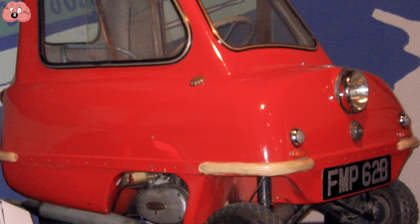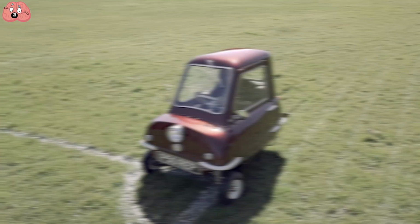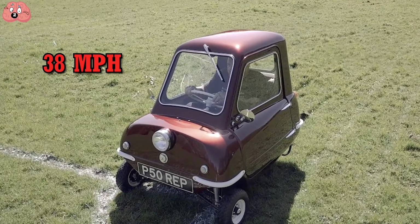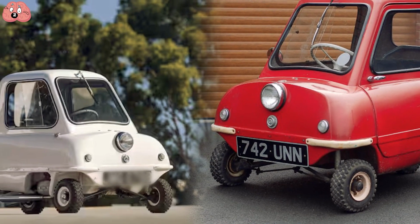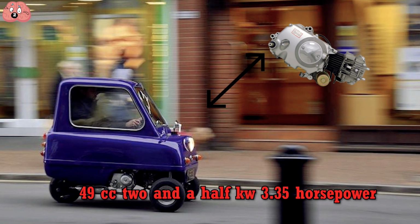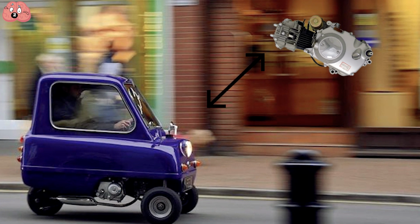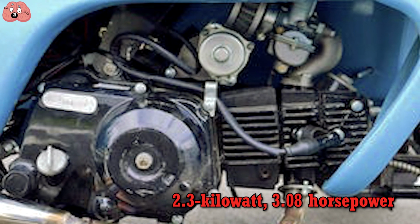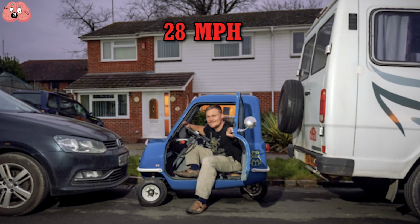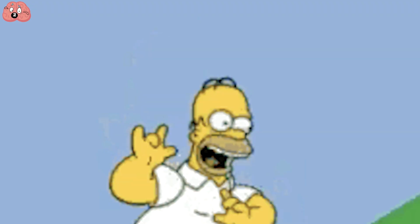The original ran on a DKW 49 cc 4.2 horsepower fan-cooled engine, which produced a whopping top speed of 38 miles per hour. Despite its limitations, it did acquire a fan base, so they released a copy in 2011, but one that runs on a 49 cc 2.5 kilowatt, 3.35 horsepower, 4-stroke engine. Lovers of Mother Earth can opt for the 2.3 kilowatt, 3.08 horsepower brushless DC electric motor. Whichever you pick, you get a top speed of 28 miles per hour. If that's your thing, then good news. They're road legal in both the US and Europe, so enjoy.